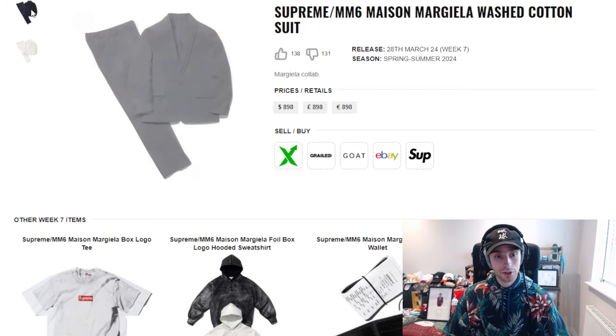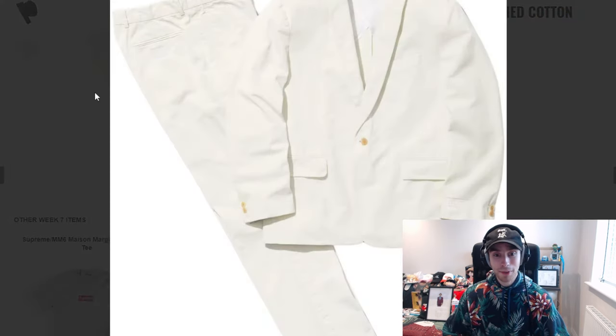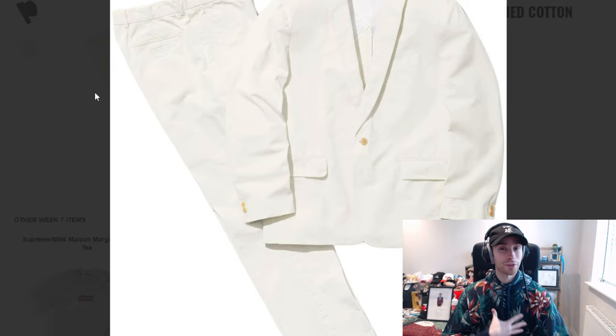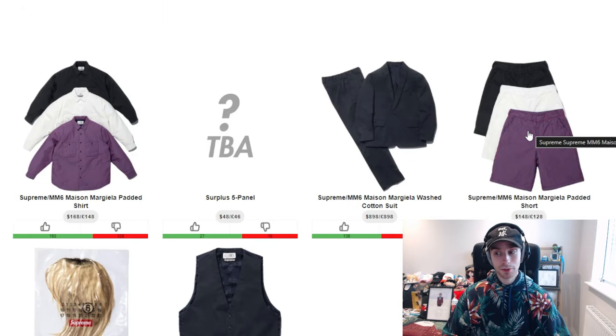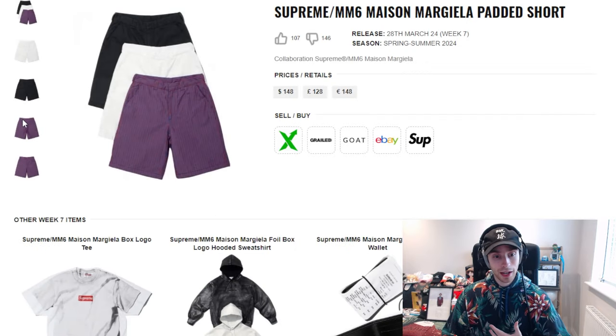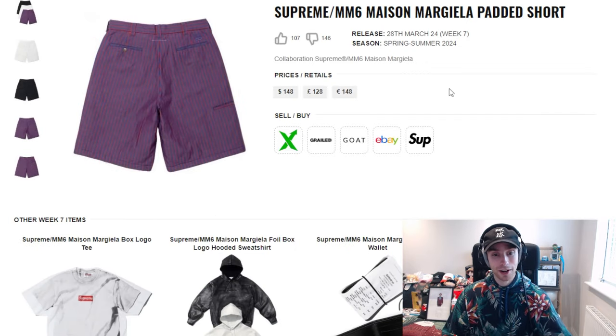The washed cotton suit. Personally, I think the navy tone is probably the better one. But I also am kind of a fan of sort of white when people choose sort of vibrant tones underneath or to accompany them. So I'm a bit hit and miss on that, but yeah. Padded short, I'm of the same mind, just black or white. I'm just not a massive fan of this pinstripe type of tone.